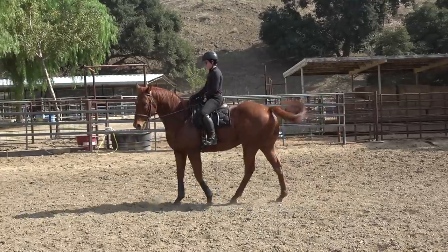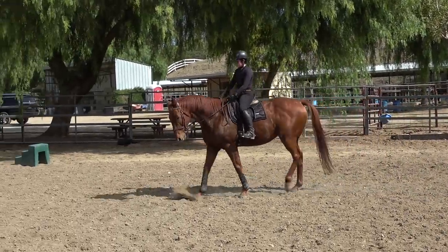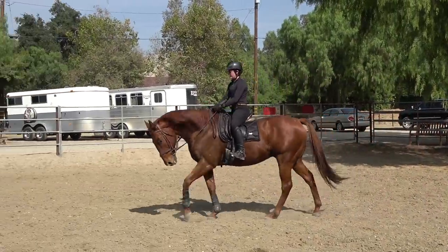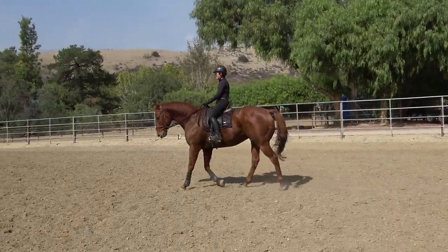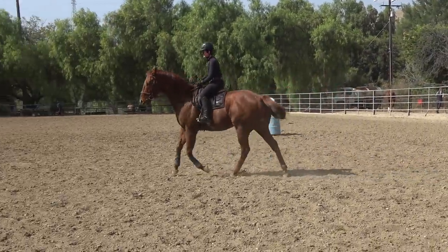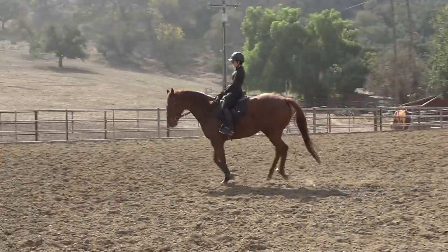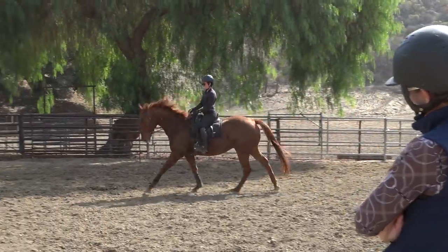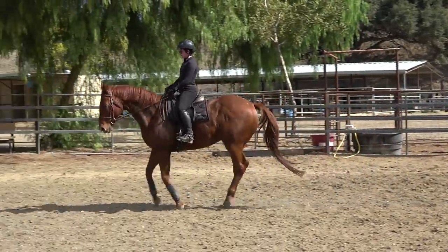Like slow trot to slow canter. That's it. Good. So let him trot a few steps slow. Good. Now don't let him speed up. Keep him round and canter. Connection. Yes, round, sit in. Good, Caine. Round. That's exactly right. There's your canter. Good job. Good. Yes, very good. Very nice.